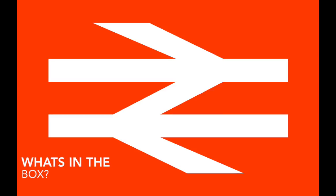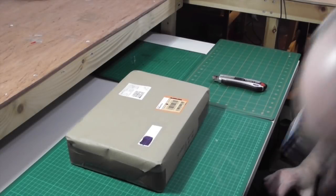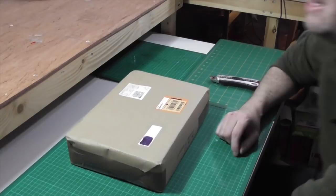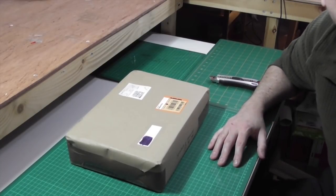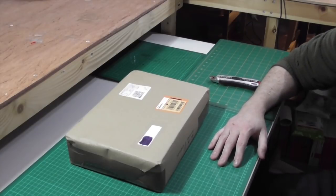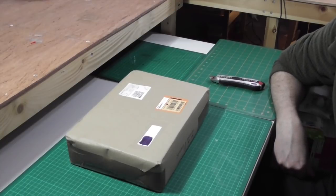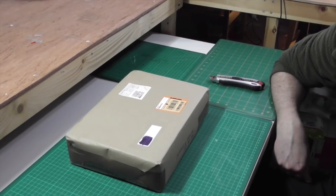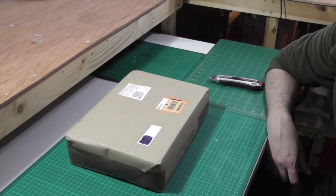This isn't a railway update, but it is a what's in the box. So today is the day where the final piece of the Arriva Trains Wales coach pack, with locomotive 67 and Mark III DVT, including the buffet car, has arrived. I've been hunting for this buffet car for 2 years.